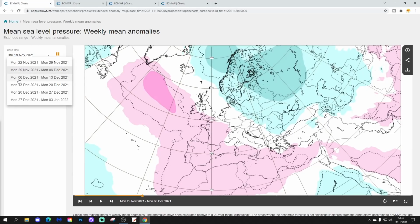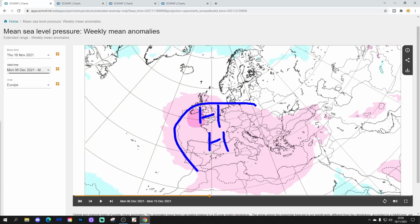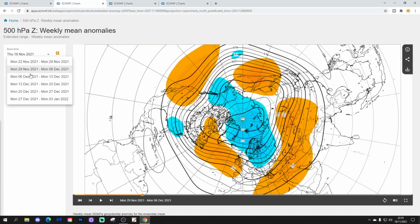Right, week 3 will be the 6th through to the 13th of December. What does it show? So this looks dry and mild for this week, with high pressure across western parts of Europe, and winds coming up from the southwest. It's kind of like back to what we had through a lot of November, with high pressure to the west and southwest of the country.